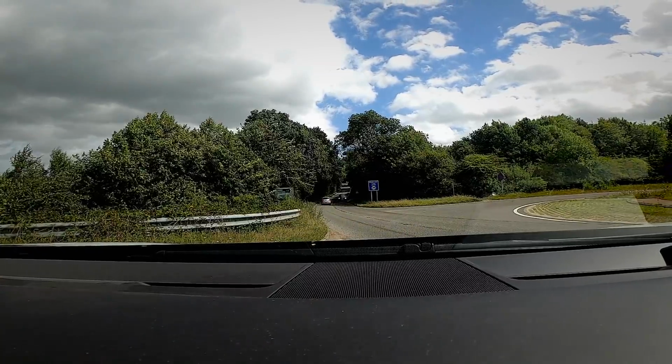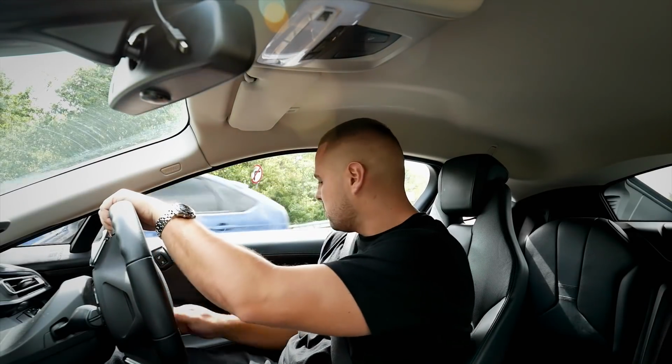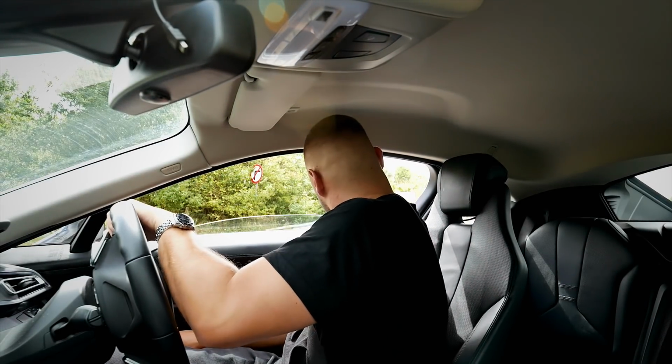Lots of cars on the road today. How dare there be lots of cars on the road? It's very warm in here as well.